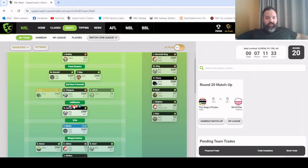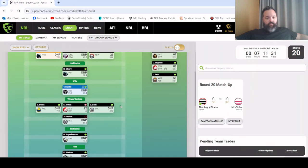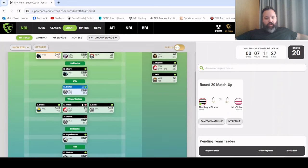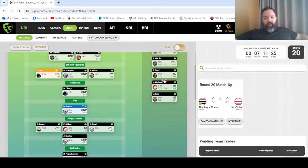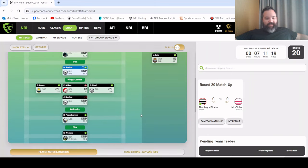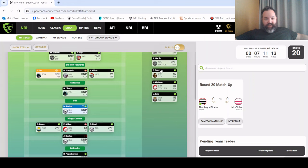Nathan Cleary back's obviously massive for us. Put Burton in there. So we've got Kaeo Weeks or Tamari Martin or Dream Buller. I've got too many fullbacks, I think, is half the issue here. So who do we want to get out of? Probably Buller. We definitely have to get out of Aitken, although we should be able to cover this week. Skelton can probably go too.